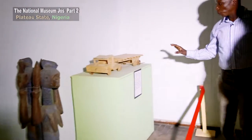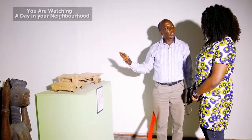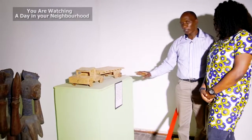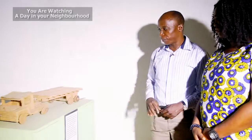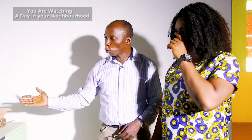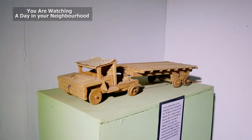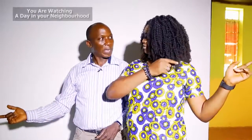Now, last but not the least, people wonder, why do we exhibit a toy? But this toy is over 50 years old. It was collected in Nasarawa by some British missionaries when they were passing. And they saw the ingenuity of our kids at that time, who saw a truck pass, and they decided to replicate it. So this particular collection was made by a kid back then.